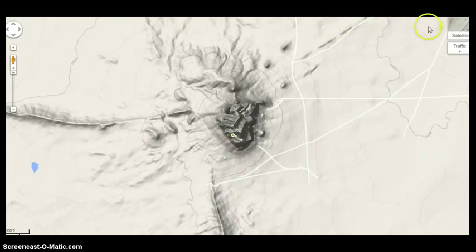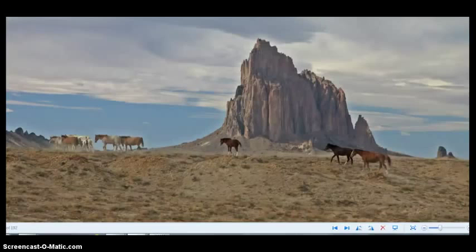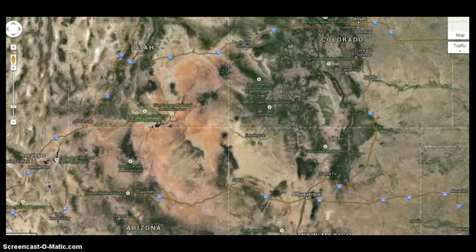I have a photograph I can show you of this now. This is the south-facing side of Shiprock. To me, this is leeward. This is the cliff that was created because the wind was coming towards us. It's all part of a clockwise event. Nice horses in the foreground.